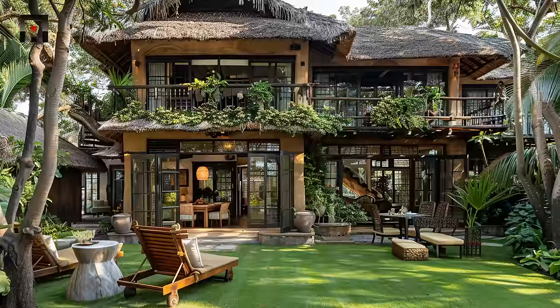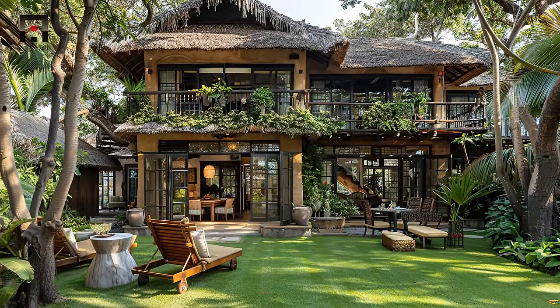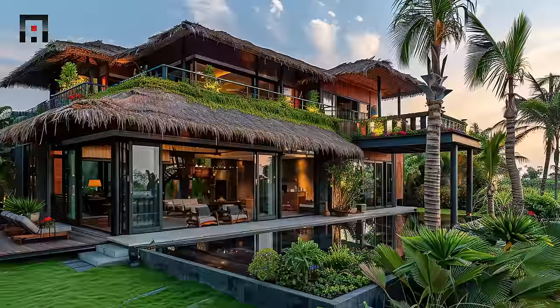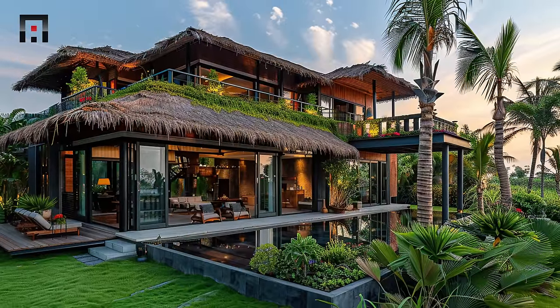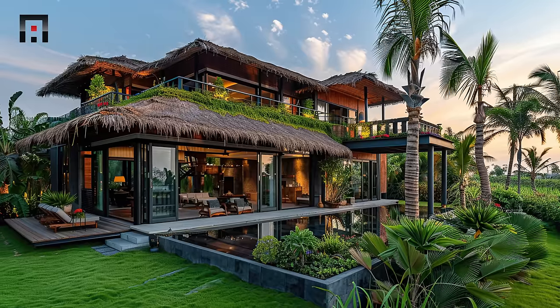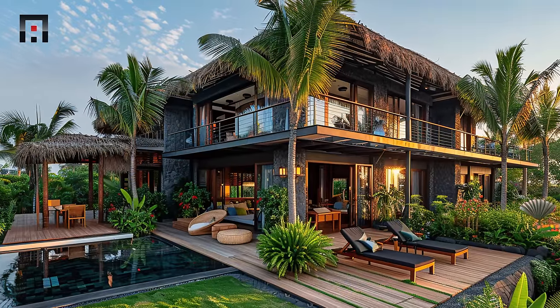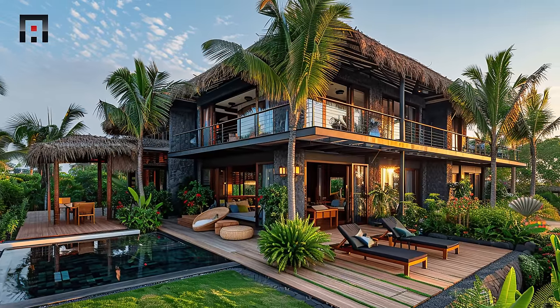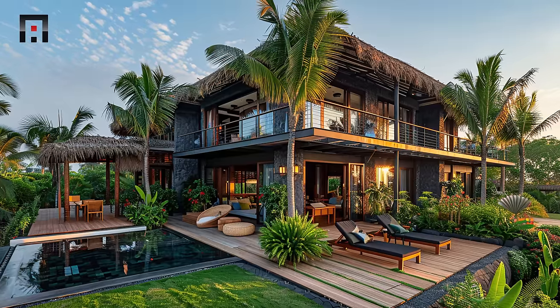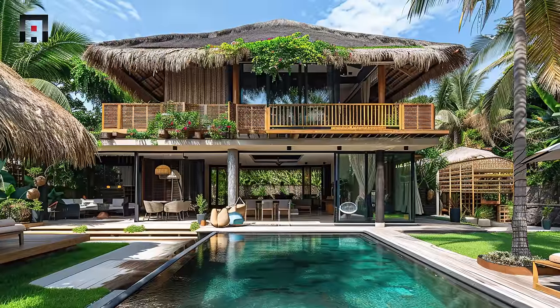Indulge in the ultimate fusion of luxury and sustainability, where every moment is a celebration of the beauty that surrounds you. Breathe in the intoxicating essence of the rainforest, revel in the tranquility of your private oasis, and let the magic of this ecolux paradise rejuvenate your mind, body, and soul.